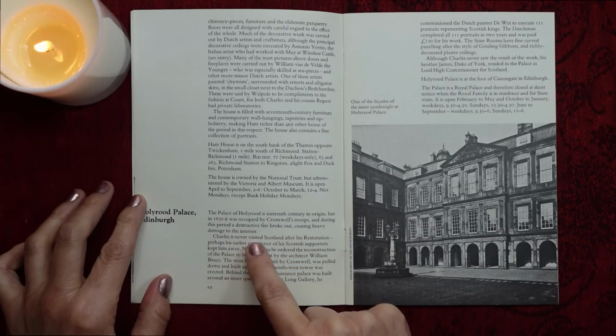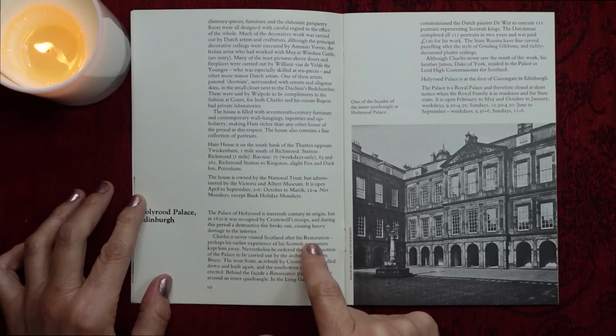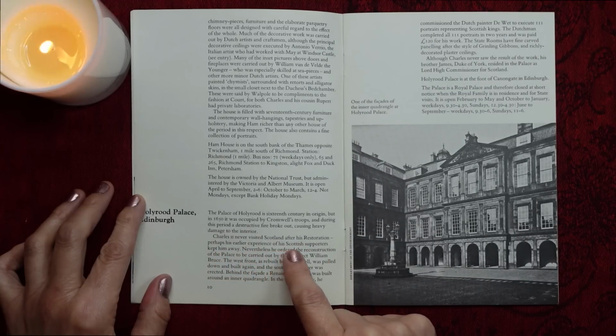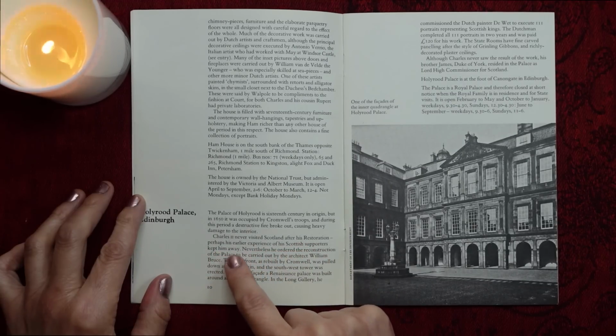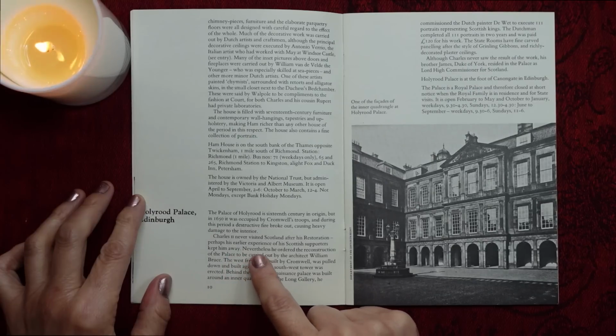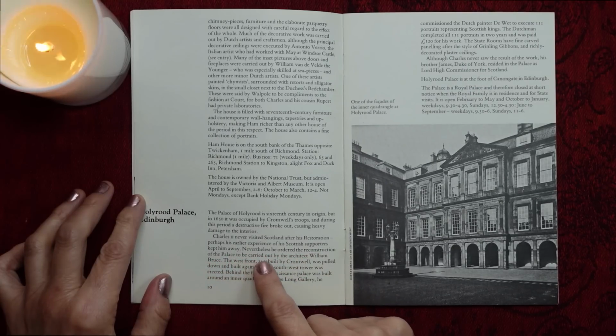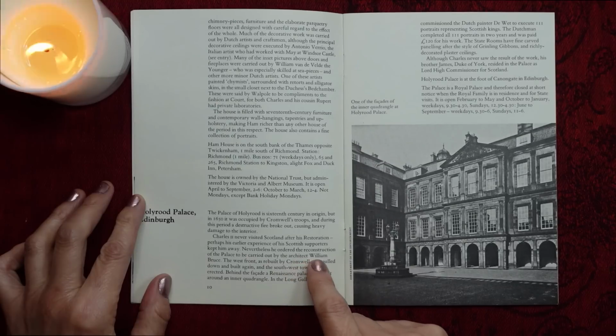Charles II never visited Scotland after his restoration. Perhaps his earlier experience of his Scottish supporters kept him away. Nevertheless, he ordered the reconstruction of the palace to be carried out by the architect William Bruce.